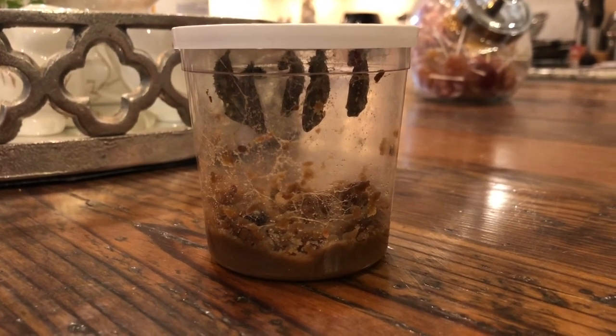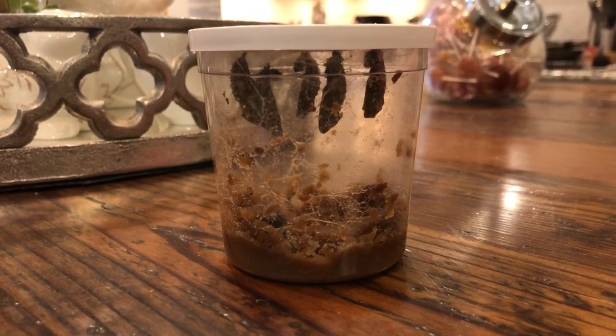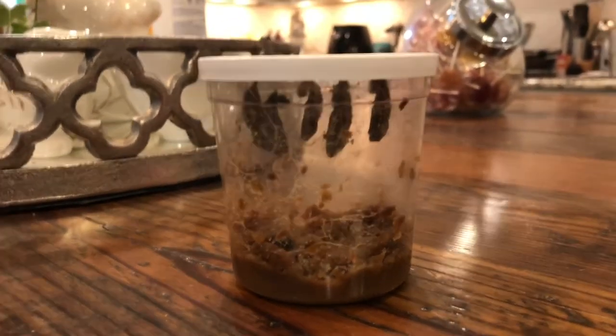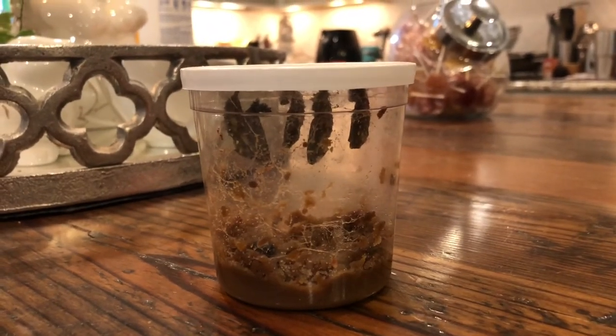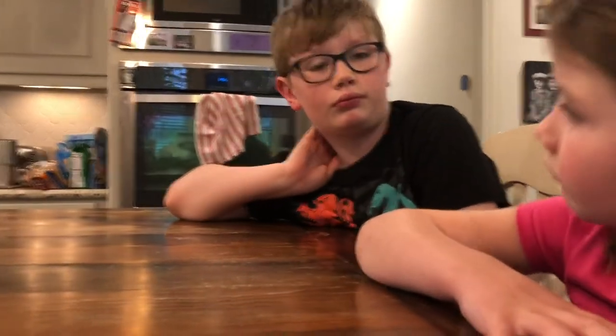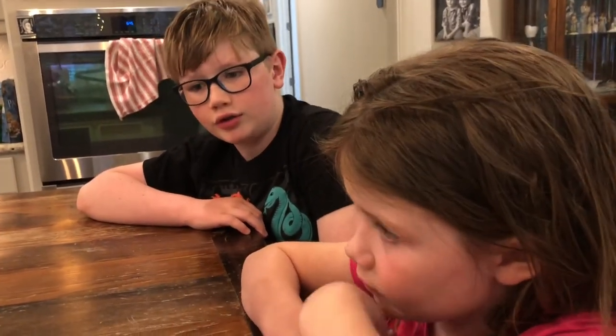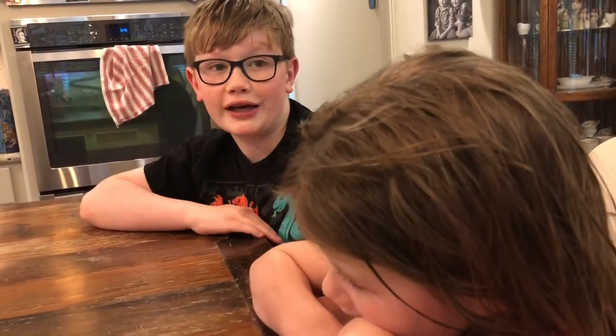So do we leave them in this little tiny cup? No. So we have to let them rest for how many days before we move them? 2 days. I read a little bit more on it, and we're not gonna stick them in the top. Why do you think we wouldn't stick them to the top? Because whenever they fall out, they don't know how to fly yet. Ooh, good.